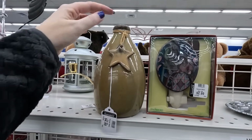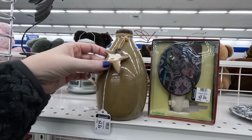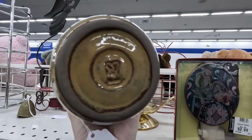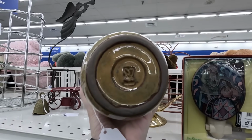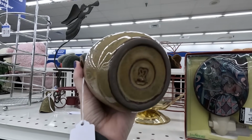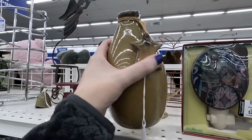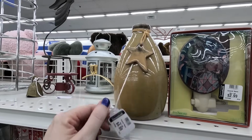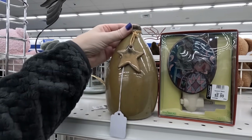And then I also found this pottery piece. It has a little star. This marking here on the bottom, it kind of looks like a heart. The brand on this is Honey and Me. I actually have another piece by this brand. That's why I know that. Otherwise, I would have been clueless. They have $4.99 on that, so probably going to get that as well.